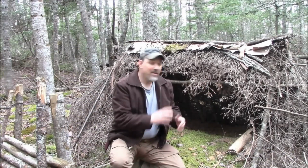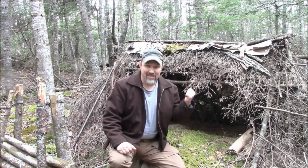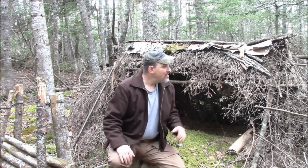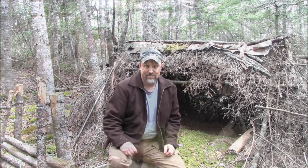This shelter here was constructed so that it was large enough I could move around in there and I could spend a few days if I needed to until rescued. Also, I have a fire pit, a firewall here that I can heat this with a fire. Now this is a great option, but it takes resources and it takes time to build. Sometimes you do not have either.